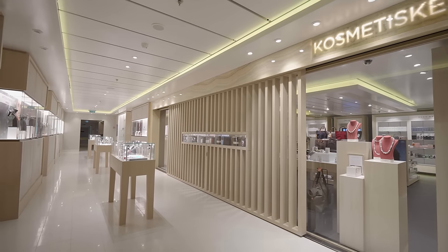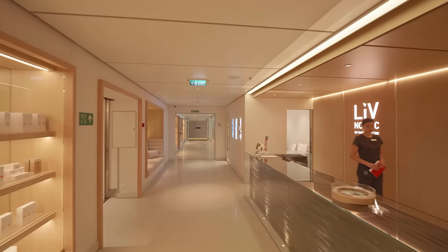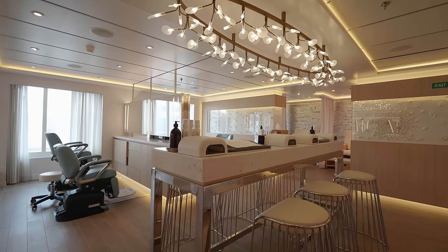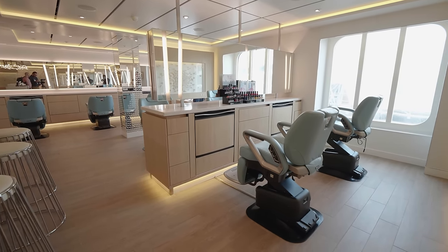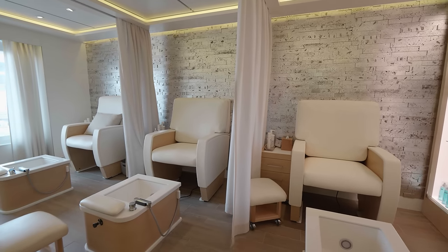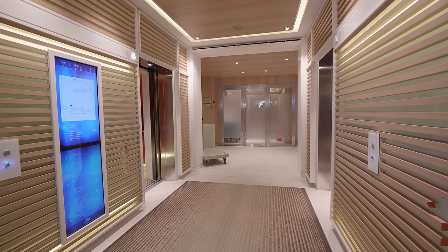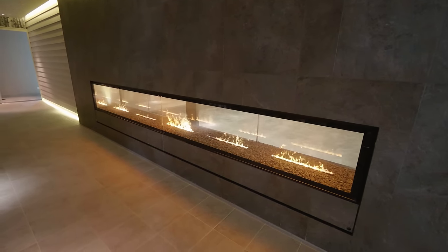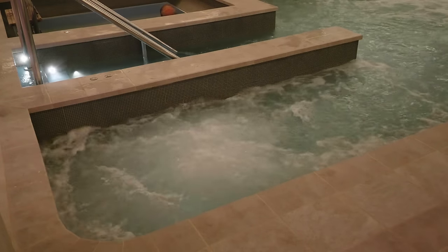Heading towards the front of the ship, we have the Viking Shops and Salon. At the very front of the ship we have the Nordic-style spa. Full access is included in the price of your cruise.